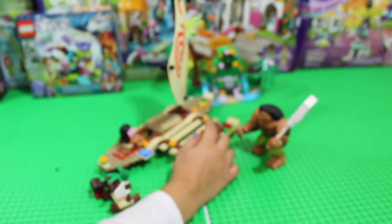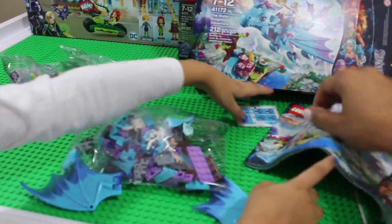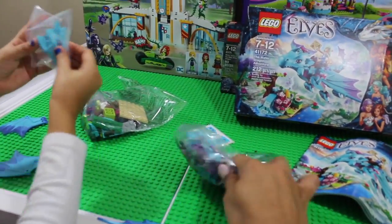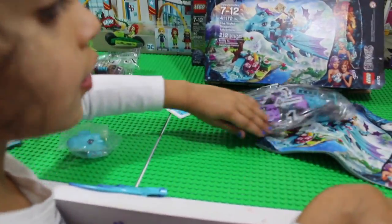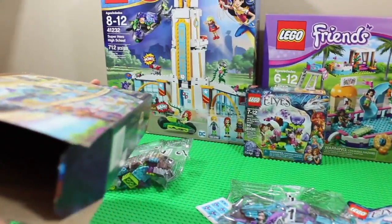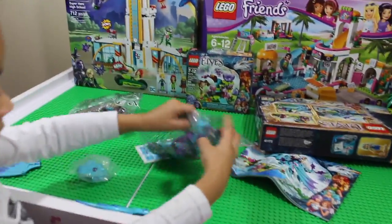We just opened this box. Right, and what came in it? We have the instructions, and stickers. And what else? Wings. Wings for the dragon. And a head. And this is bag number 1. Bag number 2. It's just 2 bags. Alright, you ready? Yay! Let's get started.